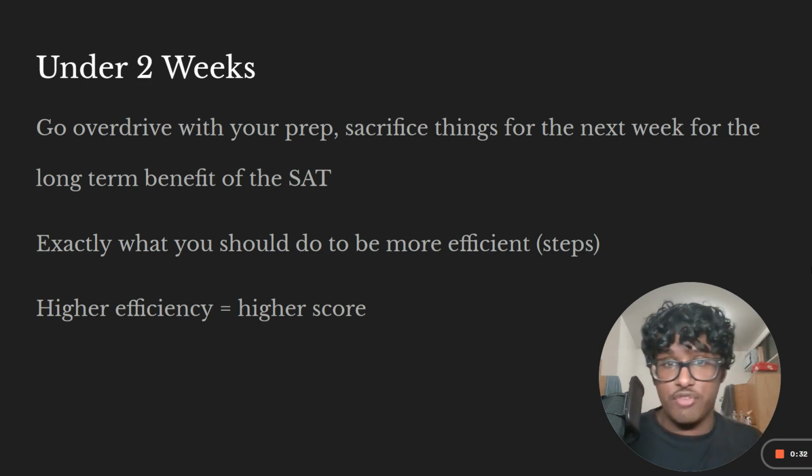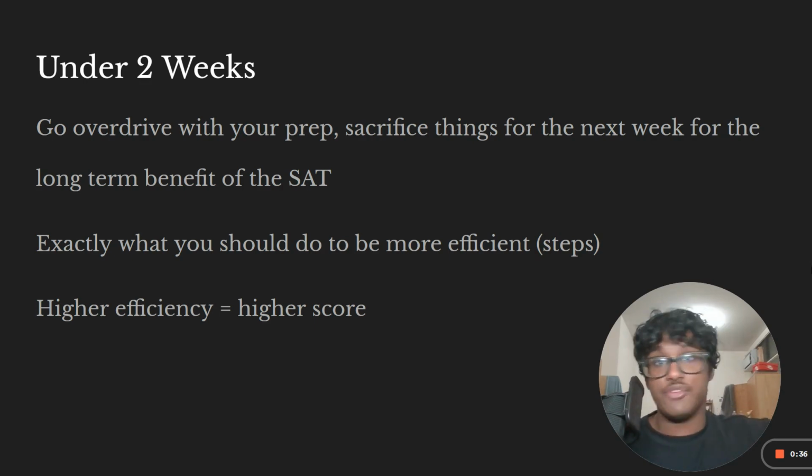Because if you can be more efficient and work the same amount of time as somebody else, you're going to get double their score if you can double your efficiency. And it's actually really easy to do that with these small little things that are going to boost your prep.